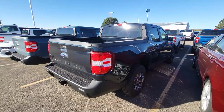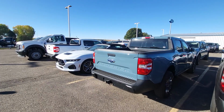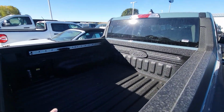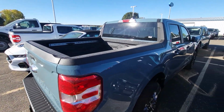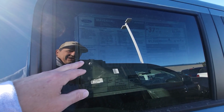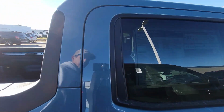There you go. You're gonna see a lot of common theme here on a lot of these. Maverick XLT hybrid as well. This one does have the optional spray-in bed liner and bed rail system. That was a discount package if you got those. Does have the Lux package as well. Area 51, Copilot 360 package too. So C32H right there. And anything else? Spray-in bed liner, Copilot 360, bed rail, and Lux package. There you go.